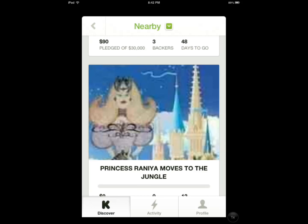So Kickstarter for iPhone, I'm interested to know when their iPad application is going to come. It's a free application. Backing is not going to be free. You can probably get some t-shirts and things like that for 5, 10, 20 bucks. But if you're backing a 3D printer or a fancy project, expect to spend a lot more.